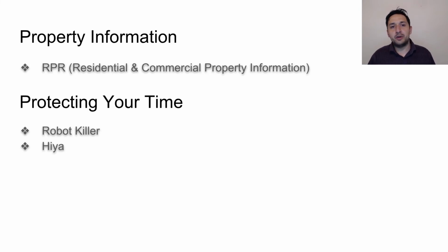Property information, I wouldn't go anywhere without that app. RPR, residential and commercial property information on steroids. So you get all the information from that particular home and listing, but you get city data, you get property data, you get a ton of data on a property that you may have run across. You see an open house sign, you see a listing that you hadn't seen on the MLS, you want some quick information on that one property, jump over to your RPR app and it spits out a ton of value for you.